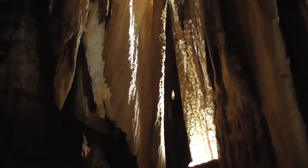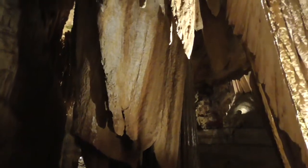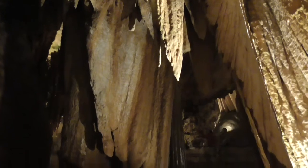These formations here are called draperies because, well, they look kind of like folded curtains hanging down. And I think they're quite spectacular and beautiful. Hey, when you get down there, watch out for this rock. We named it the Wishing Rock, because if you ran into it, you wish you had.